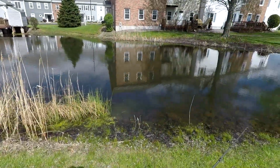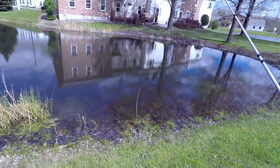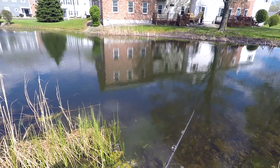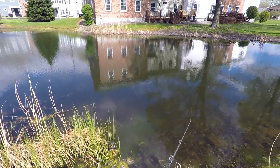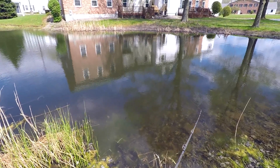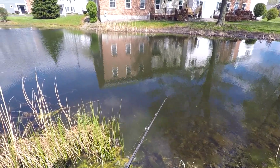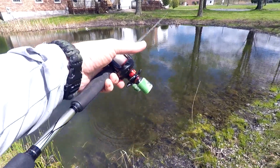Here at pond number 2. There is a ton of goose poop just everywhere. This one is a little bit cleaner. Looks like it's got some rocks. Oh, there's a bass. I see a bass. Chase it down, come on. There's a bass right there.